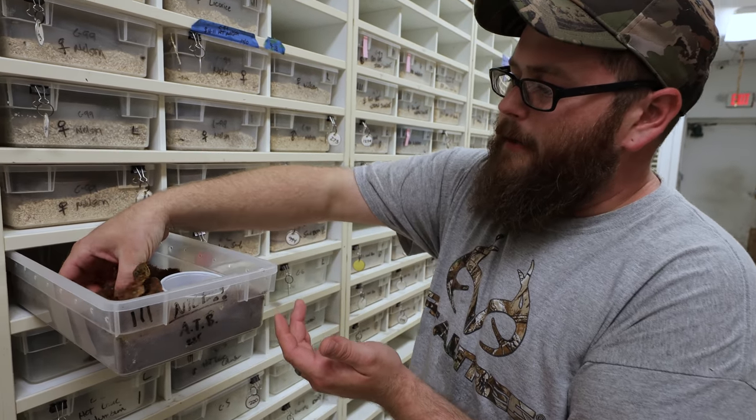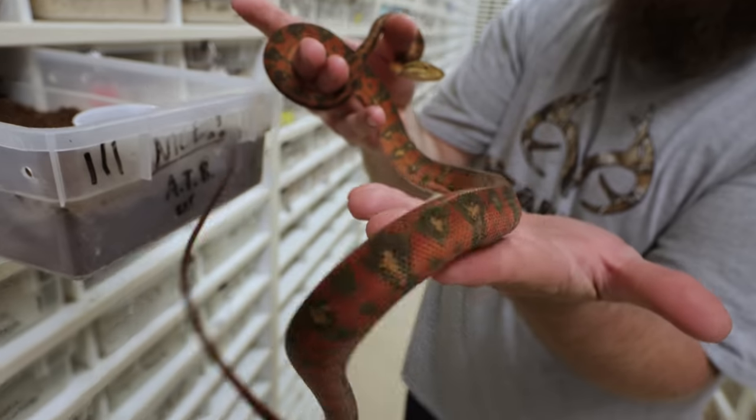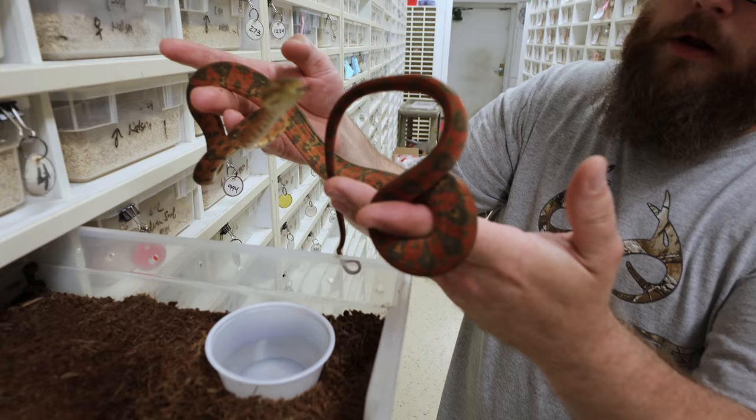This guy's a little feisty, but he just keeps getting more and more color. Dude, look at that. Oh, look at that green and red. That thing is ridiculous. Christmas came early, huh? So cool. Yeah, we gotta definitely raise that one up. It would look so good next door, seriously. That is one gorgeous animal. I love Amazon tree boas. We only have a few adults, so to raise up another one is just a no-brainer for sure until we have babies this year, and maybe we'll hang on to a few of those.